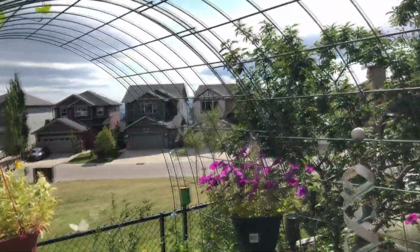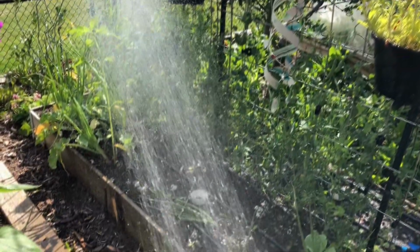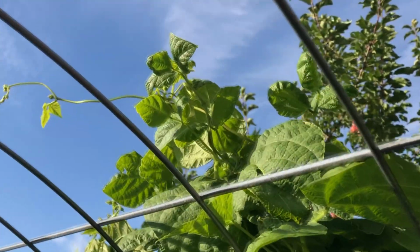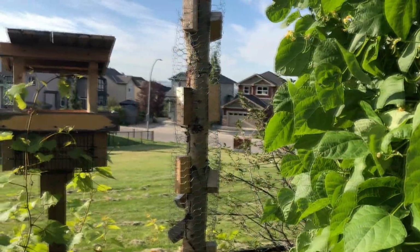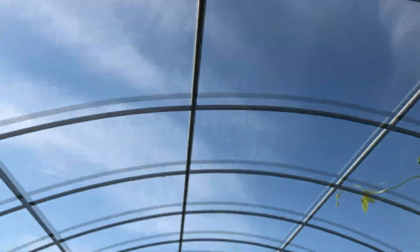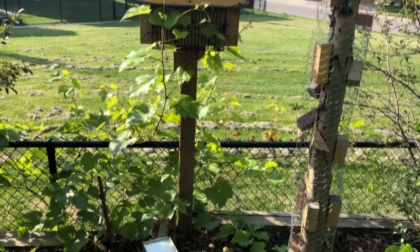On the other side, sugar snap peas. Not doing great. I think it was too hot. I figured the beans would just keep going and go straight up, but they've got a kind of anti-gravity. One of the things that I'm thinking is that I've got this space, this caterpillar trellis, that I could fill in with a more permanent vine. I'm thinking grapes might do that.